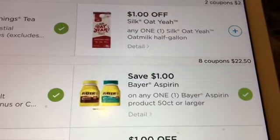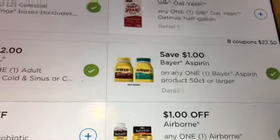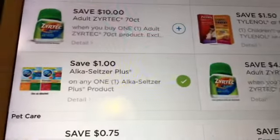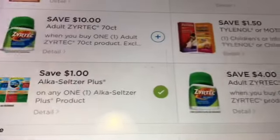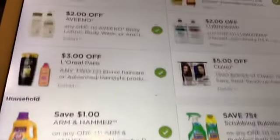Bayer. I've seen Bayer there before. It'll be $1 off. Oh, well, it's a product 50 count or larger, so you can't use that. It's less than 50 count. Airborne coupon again. It'll be free with that. Zyrtec. Alka-Seltzer Plus, they did sell that there. I haven't seen it in a while. But if they sell Alka-Seltzer, it'll be free with that coupon. The dog food and cat food, I'm not sure about. Okay. So, that is... Did I go through the... Yeah, I went through all of it.